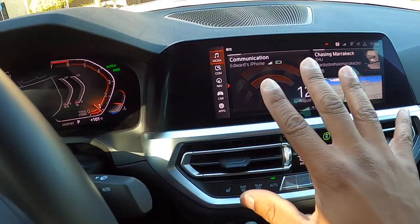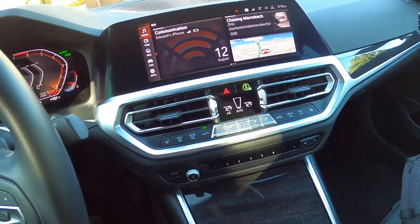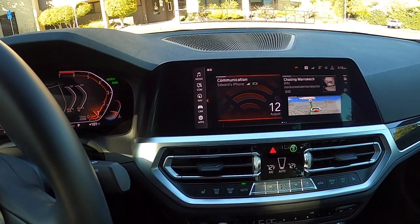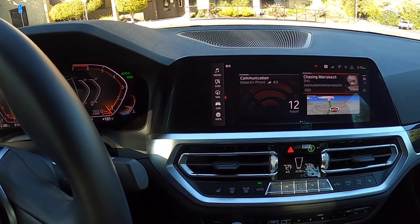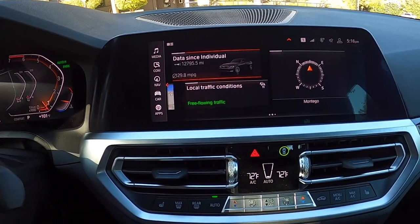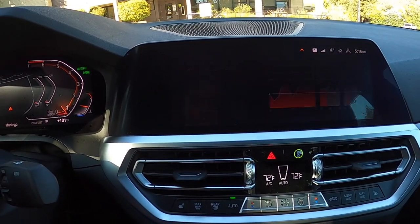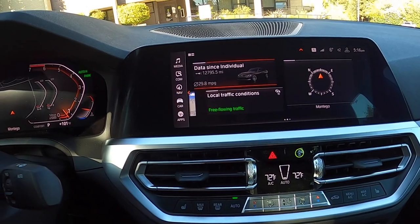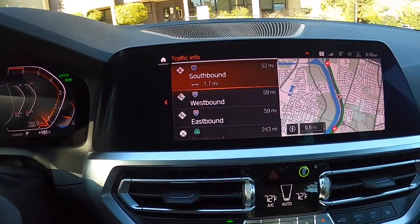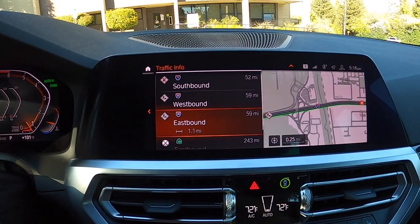You know, this is all touchscreen, but you also have your traditional iDrive. So you have your home screen, which we're on right now. You can change if you want the different home, or you can look over different screens. So for example, if I want to look over and see this, it has the traffic flow. You have just a little more telemetry. Here's a traffic flow. You can see incidents and it shows you where they are.